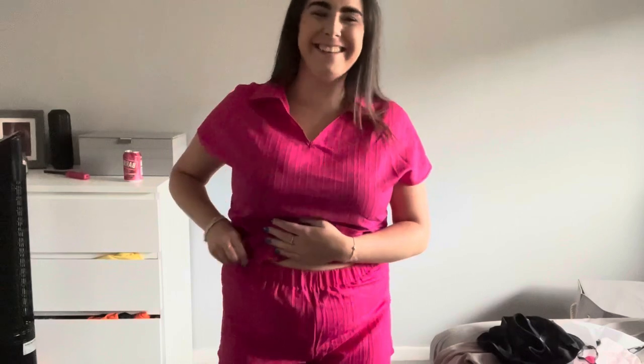So next we've got this pink set. What do you think? I like it. It's very you. You like it? I don't know how I feel about this. That's a holiday one. There's part of me that does like it, but the shorts feel like they're quite tight. I feel quite big in these shorts, and this doesn't have a great deal of stretch, which kind of stresses me out a little bit.